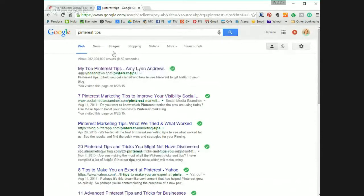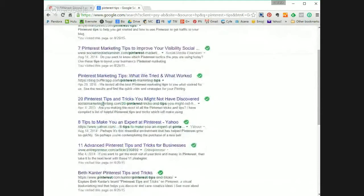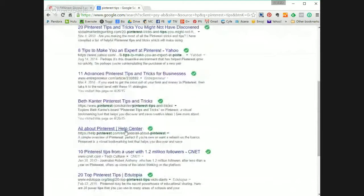So put in Pinterest tips and then see what appears as the search results in Google. Look through and see if any of the URLs are based on Pinterest. So right here we can see that Beth Cantor, her Pinterest board is showing up on page 1 of Google for the keyword Pinterest tips.